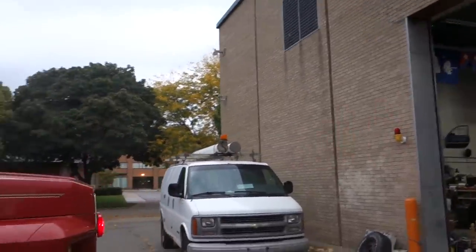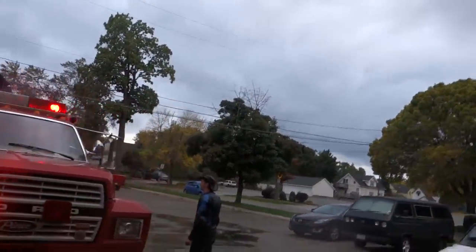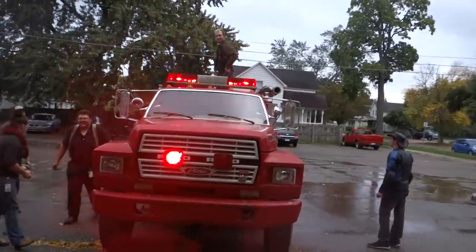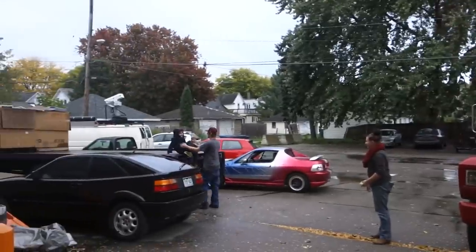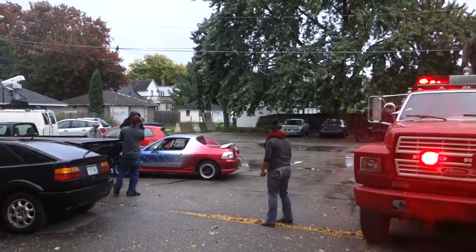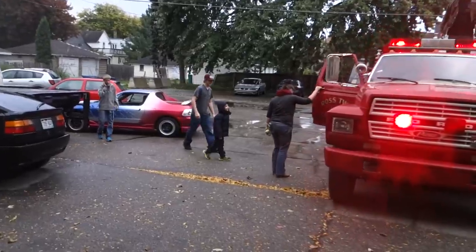Get down, please. Well, that's a problem right now, isn't it? Yeah. Doogie, can you give my son a hand down, please? Hey, put him in the truck. Let's drive it in. Wow. Conan, you want to ride in the truck? Yeah. Conan gets to ride in the fire truck!